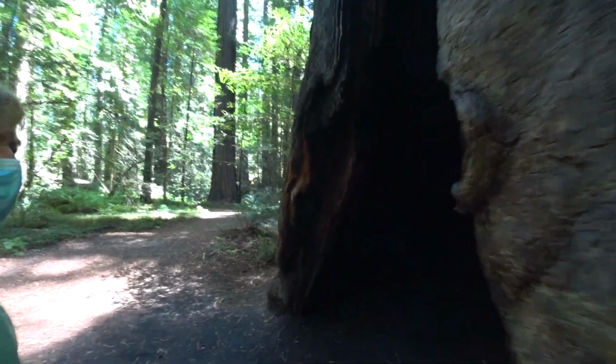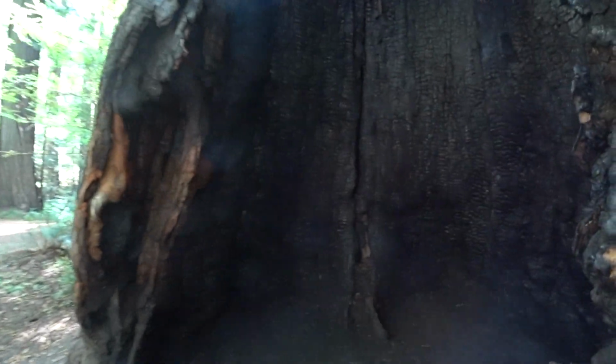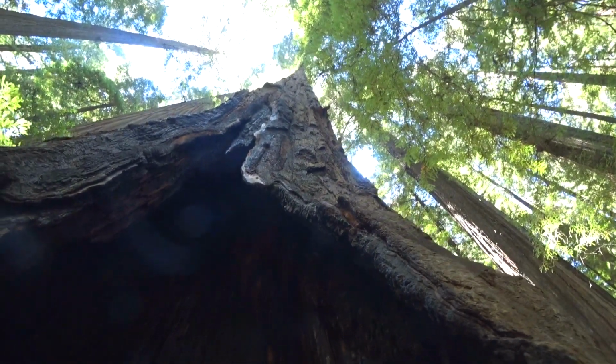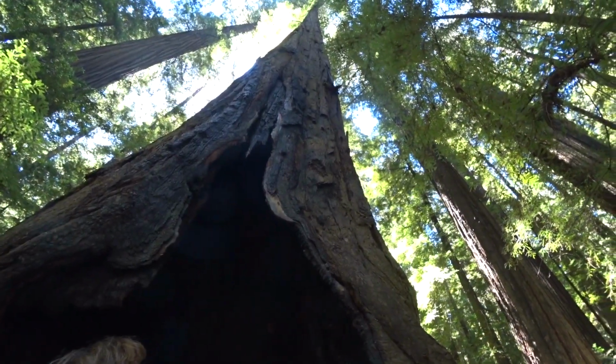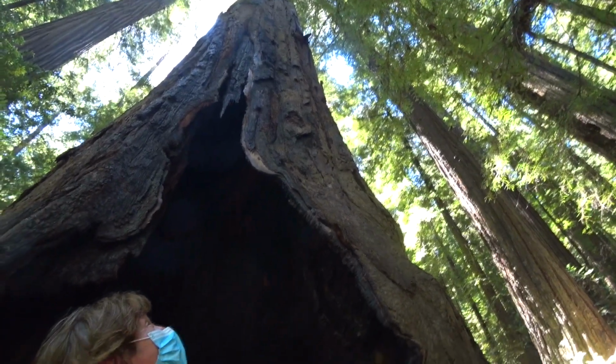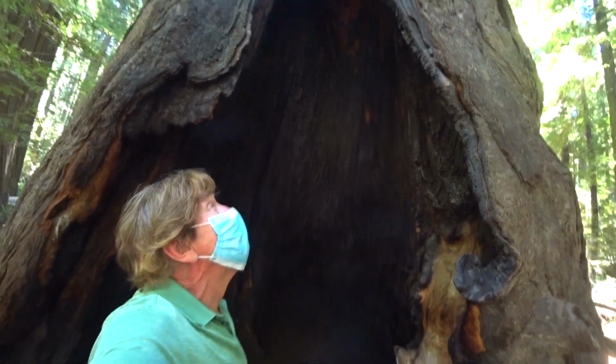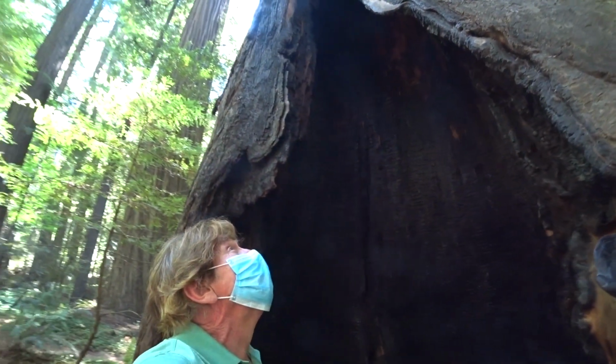Redwoods live a long time because they have very few enemies. Fire is one of the major threats to all trees. However, only the greatest fire can kill mature redwoods because of their thick, fire-resistant bark and lack of resin. Many of the older trees, as I saw and everyone can see, have fire scars.